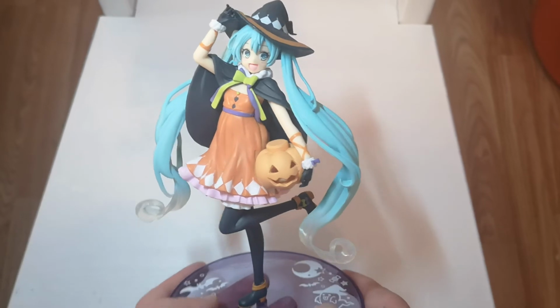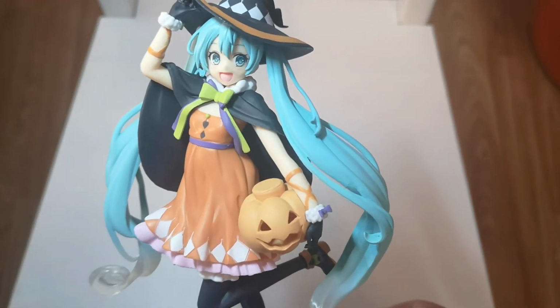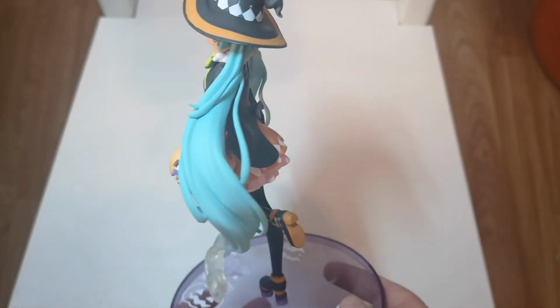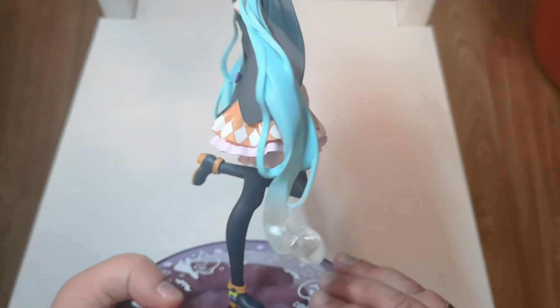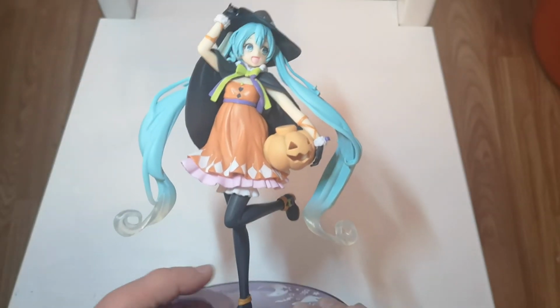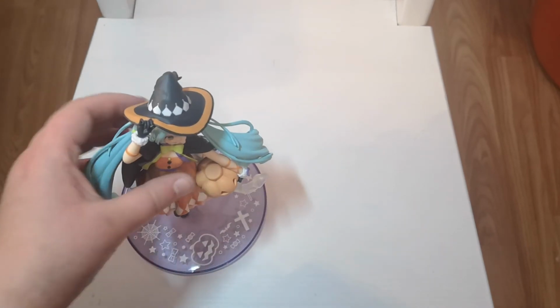I keep dropping stuff. Ugh. So there it is. It is just beautiful. Look at that. She's got a cape on. She's just beautiful. That is genuinely the nicest thing ever.